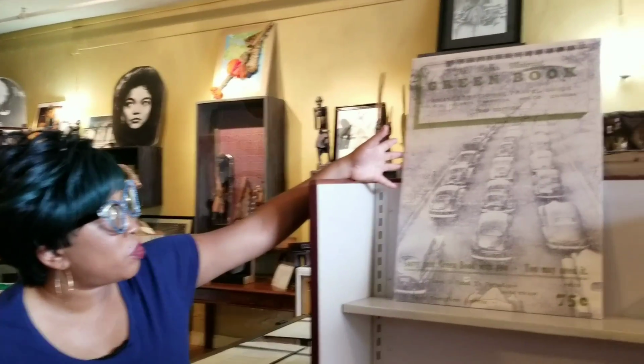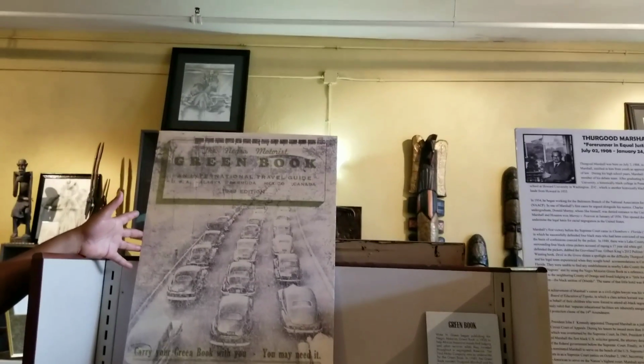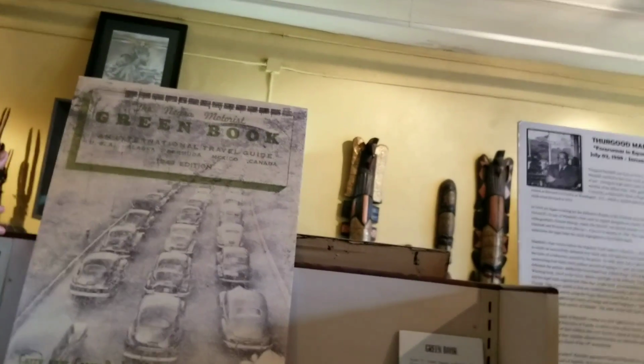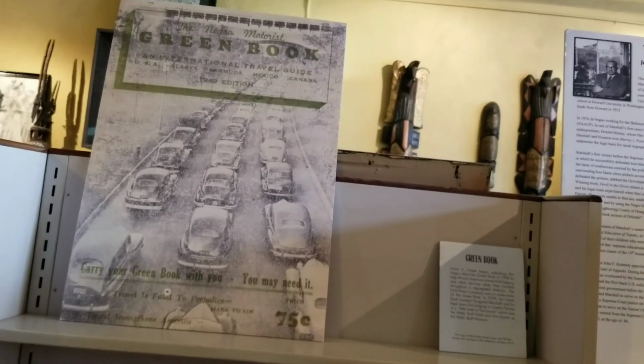One of the things that we show is, have you ever heard of the Negro Motorist Green Book? I've never heard of that. It was a travel guide for Black people. As they traveled, they would use it to coordinate wherever they were traveling, where it was safe for you to stop. Wow. So these were the places that they could go that were safe for them as Black people, of course.